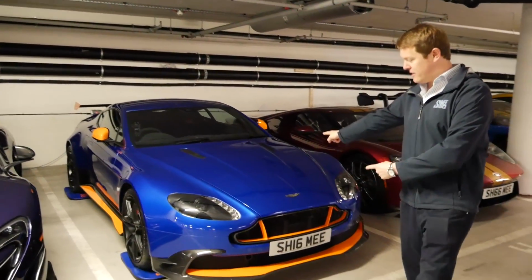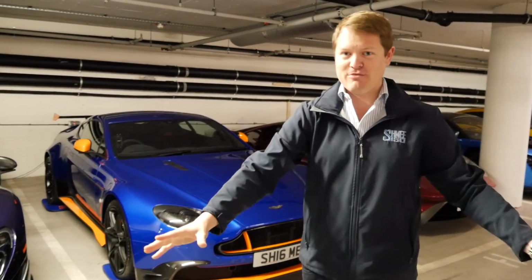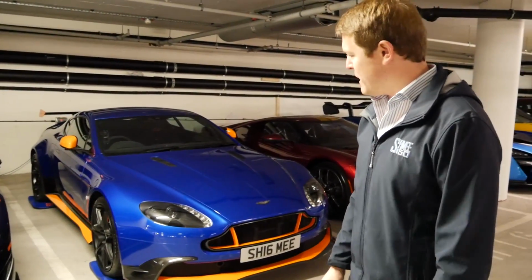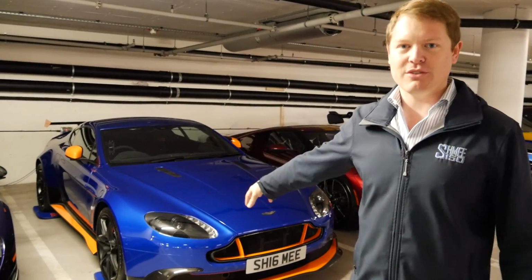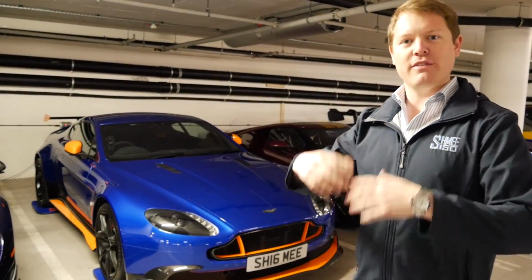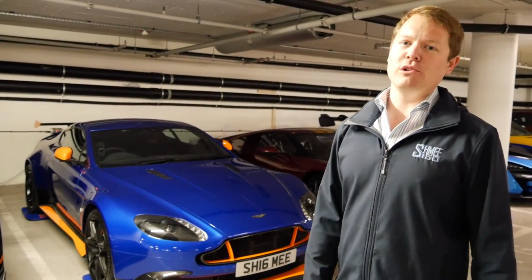We move on then to the Aston Vantage GT8, a very funny car that gets a mixed reaction and response in terms of what people think about it, because it's clearly the last of that generation of Vantage before they joined with Daimler and had the new engines, so it's a naturally aspirated 4.7 V8, makes a whole lot of noise.